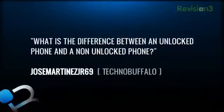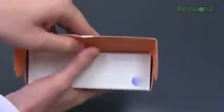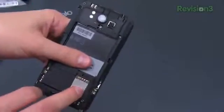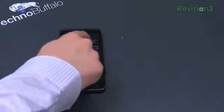Let's go ahead and jump into our first question. Jose Martinez Jr. 69 wants to know, what is the difference from an unlocked phone to a not unlocked phone? That is a great question. I'm not sure where you're located, Jose, but here in the United States and in a lot of countries, phones are locked to a carrier. What that means is that phone is only going to work on that particular carrier. If you buy a phone from an AT&T store, it is going to be locked only to that carrier. You couldn't pop in a T-Mobile SIM card and use that service on Edge. It's just not going to work for you.